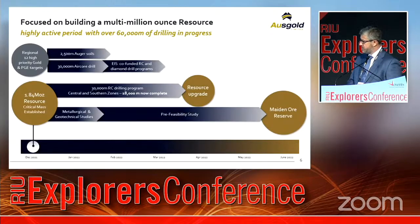So just looking at that timeline, you can see we're working, I guess, 3 projects in parallel. We've got the regional project, which I'll talk about at the end of the talk. There's a large RC program underway in the central and the southern zone. So they're the main resource areas, and we've had, I think, some really good outcomes, particularly in that southern zone very recently. We just put an announcement out last week.